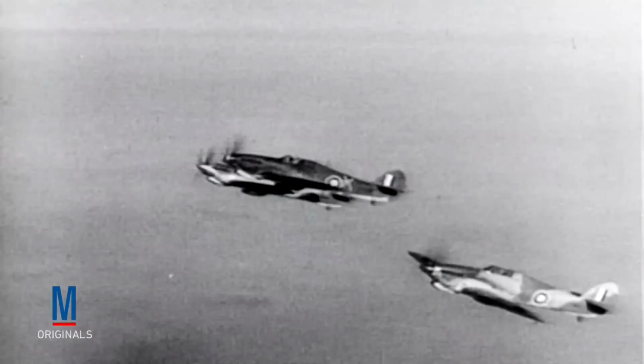During the Battle of Britain in the summer of 1940, for example, British Spitfires and Hurricanes fought off waves of German fighters and bombers, and despite being outnumbered, devastated the Luftwaffe, and handed the German military its first defeat.